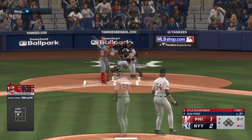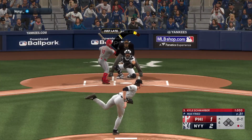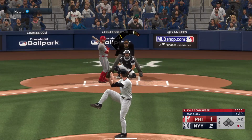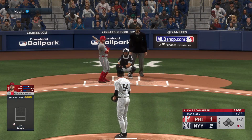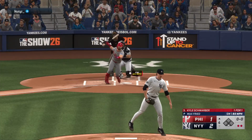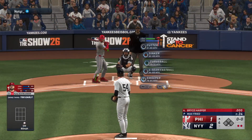A swing and a miss, and that's strike 1. Late on that fastball. That's a 0-2 count. You got the opportunity to expand the zone. Could get the chase there. Let's see what he comes back with next. Swing and a miss. Struck him out. That's the first sweeper we've seen today, and the batter made a mess of it.